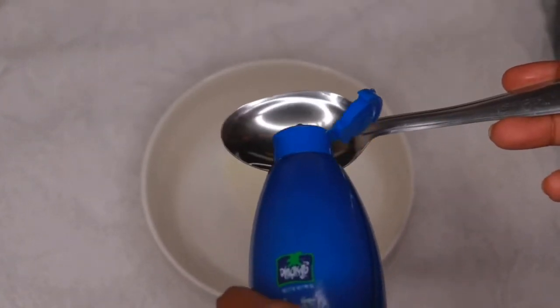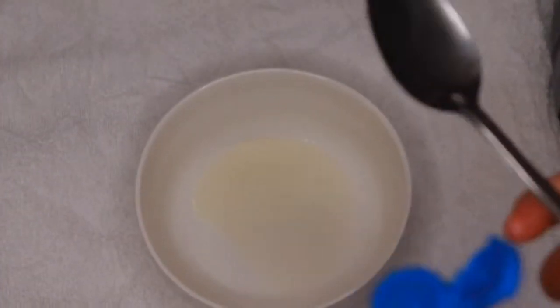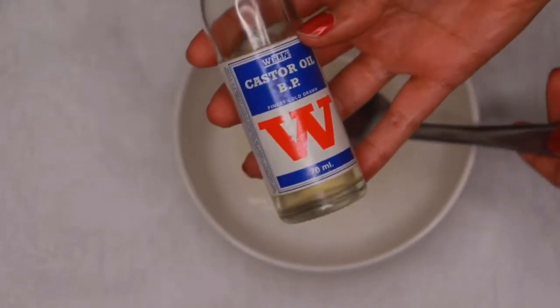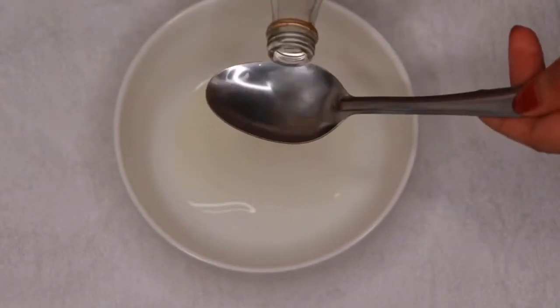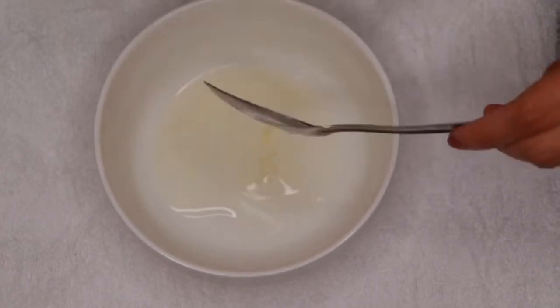And after coconut oil, you're gonna take castor oil, and this is completely optional. If you don't have it, you don't have to use it. I just love using castor oil for any kind of hair mask because I have dry hair, and it helps to moisturize my hair like nothing else. And you're gonna take 1.5 tablespoons of castor oil.